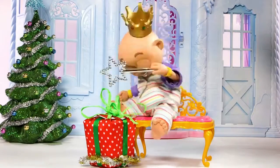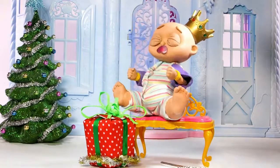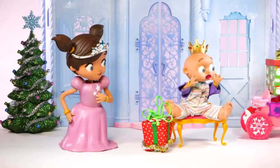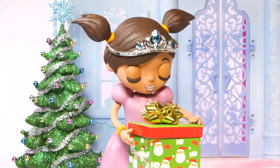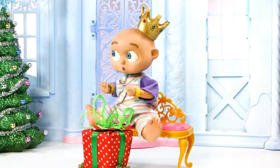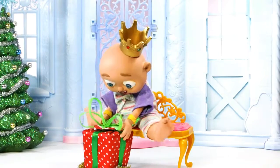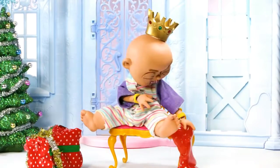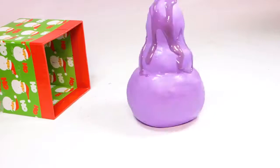Try again, Prince. What's this? I wonder what this could be. It's a pet blob. In Sparkleville, all blobs are magical.